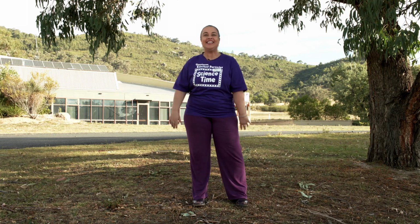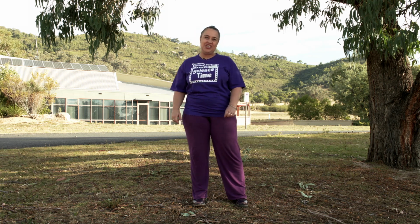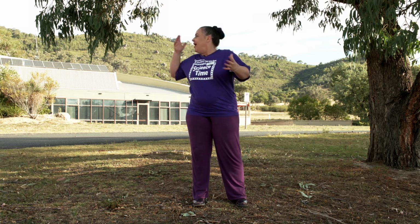Wow, Tippin Billa is amazing. There's so much to see and learn here, and it was such a thrill to see little Billa being released into his new habitat. Oh, I love koalas, they're so cute. Tippin Billa is great. If you ever get the chance, make sure you come to Tippin Billa and maybe you can see Billa in the wild as well. It's amazing.